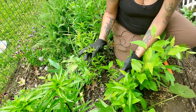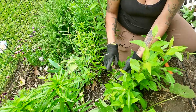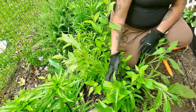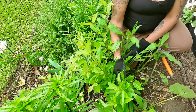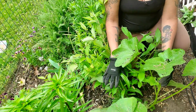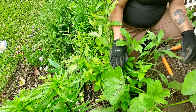Also, I have here some snapdragons. These snapdragons are quite pretty. I want them to stay for their beautiful blooms. But aside from the snapdragons, I have what I think are echinacea, so I'm going to have to move them. Right over here is hollyhocks. These are all in very dangerously close quarters, so I do have to be careful.